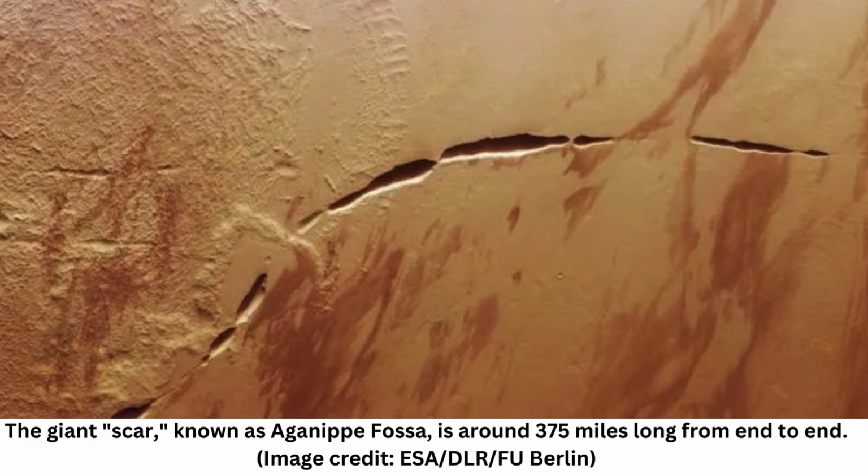Astronomers first spotted it as early as 1930 but only officially named it in 1976, according to the U.S. Geological Survey. The graben is incomplete, with various breaks in the groove from end to end, but it is considered to be a single structure that stretches around 375 miles, 600 kilometers. That is longer than the Grand Canyon, which is 277 miles, 446 kilometers, from one end to the other, according to the National Park Service.